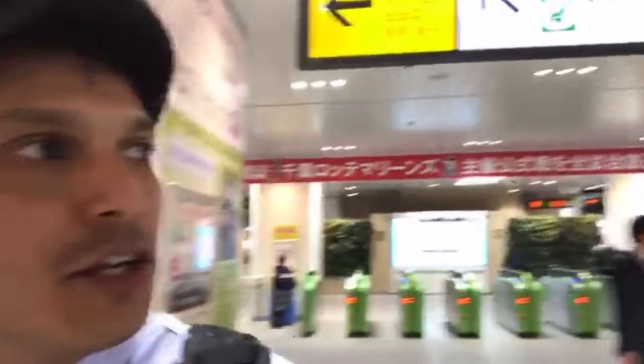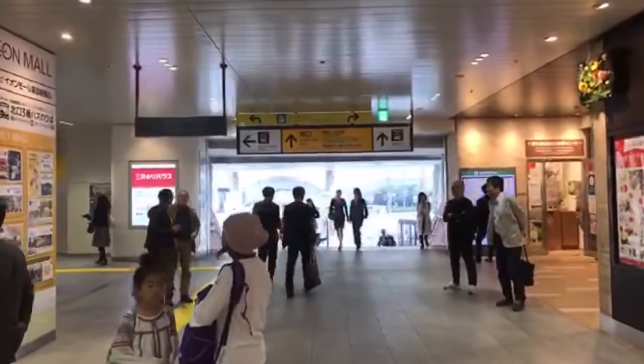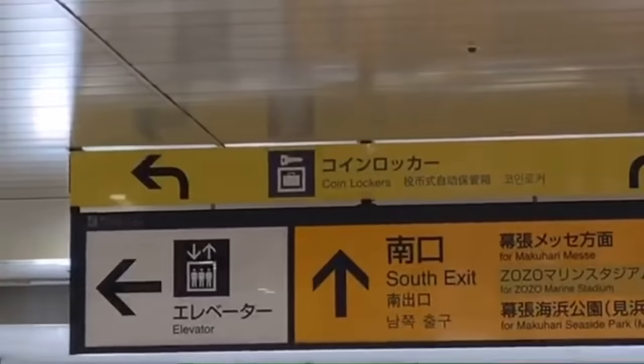Welcome to Makuhari, everybody. All right, orientation on this station here. So there's two sides of it. You wanna go at the south exit, Minamiguchi, the south exit to get to Makuhari Messe. Here is what it looks like. That's what the south exit looks like. There it is right there, south. So it's pretty clear.